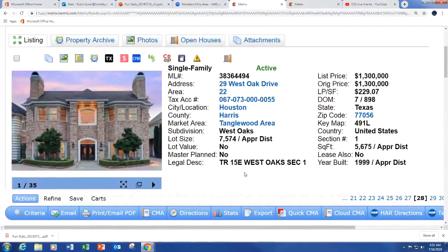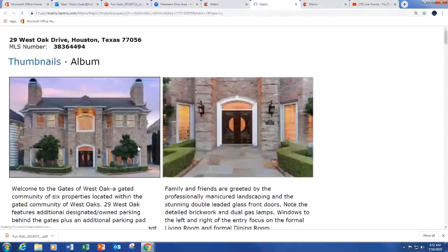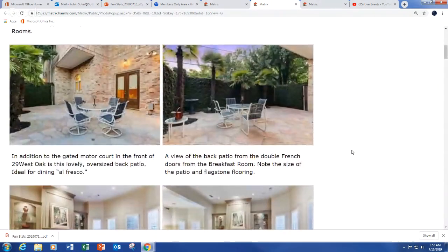29 West Oak in West Oaks, $1,300,000. This is an extreme value. This is a relist, but let me tell you something. When you look at the front of the unit, this is in West Oak in the back, and it's gated behind the front gates, and then this group of six is gated. That's a nice big patio in the back.